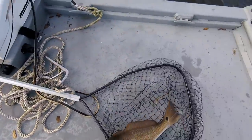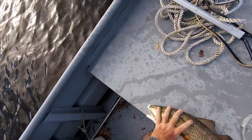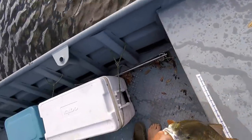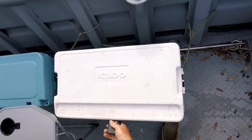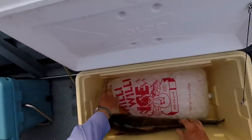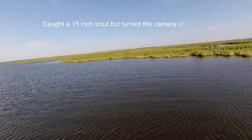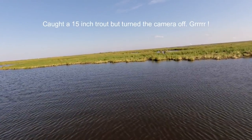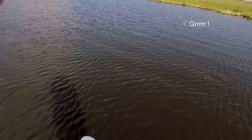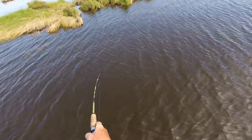Just bit down on my thumb. That's what we got right here. First red is 26 and a half. Boy, that would be a perfect fish for somebody slot fishing a tournament. I think it's a small red.